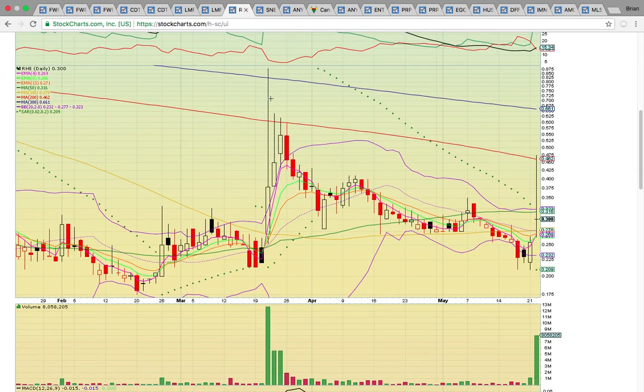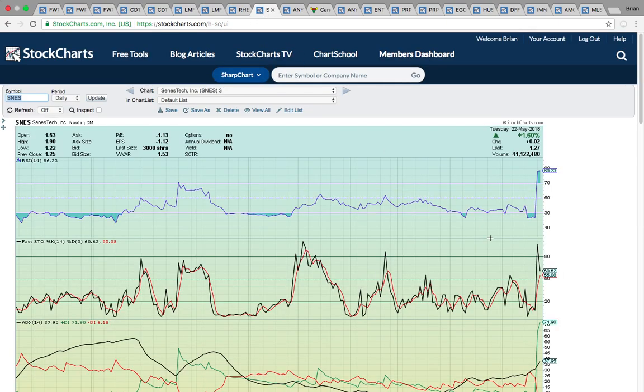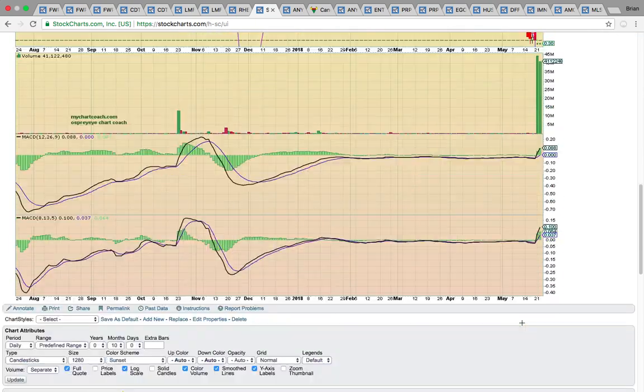Now look at when they did this back here on this run in March, they still pushed it higher. So you never know, they could get this thing trying to get higher. It has to get above that 32 resistance level. Okay, let's look at SNES here.